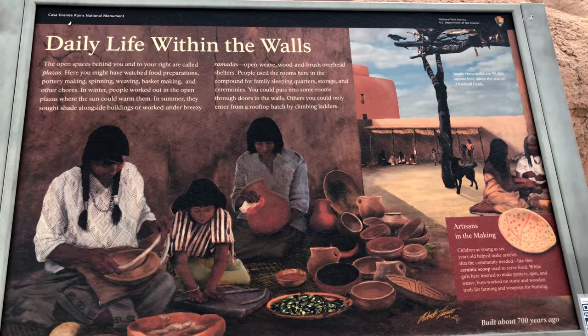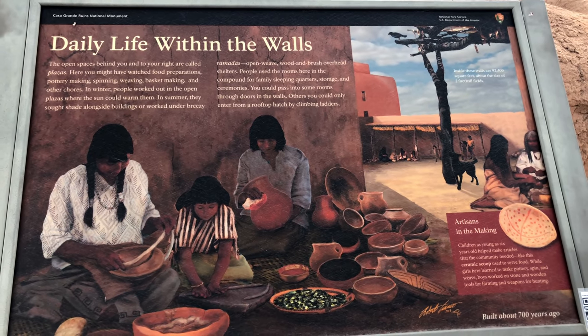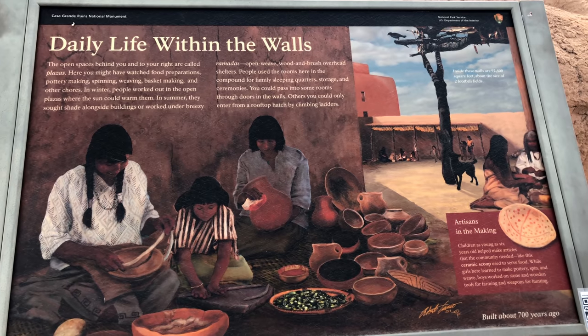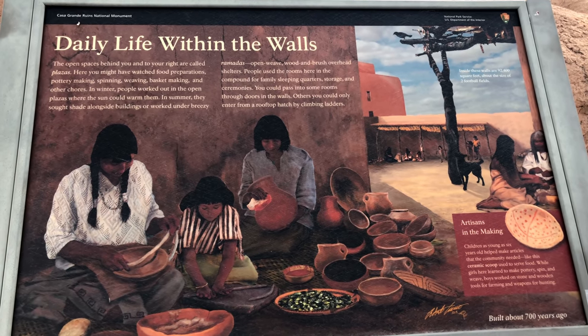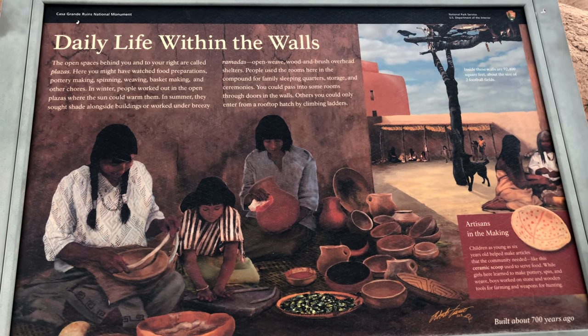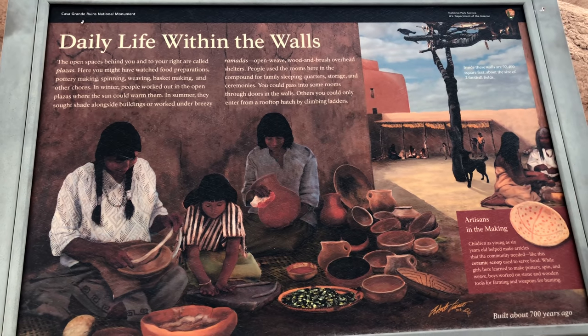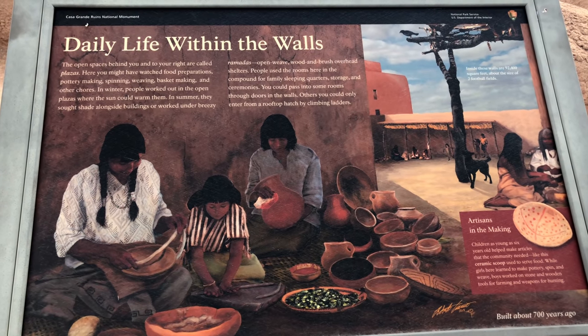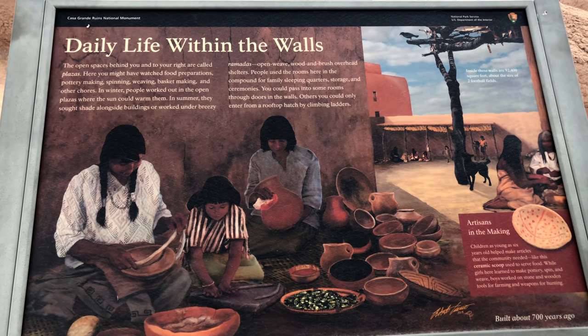Daily life within the walls. The open spaces behind you and to your right are called plazas. Here you might have watched food preparations, pottery making, spinning, weaving, basket making, and other chores. In the winter, people worked out in the open plazas where the sun could warm them.